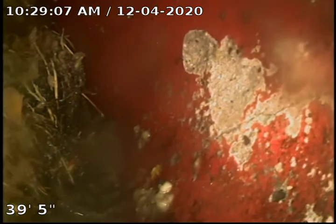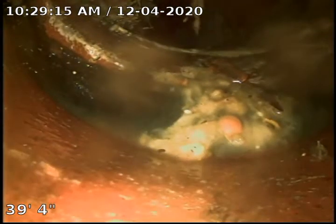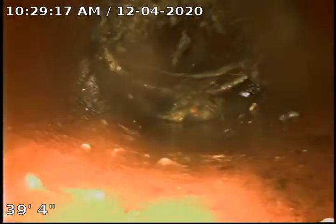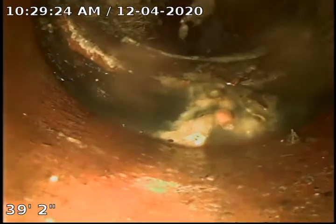Okay, as you can see, we were able to get a flow established. We've got a broken pipe here. We do have an offset. Here, we are going to locate this. And you see, we do pop over that offset.